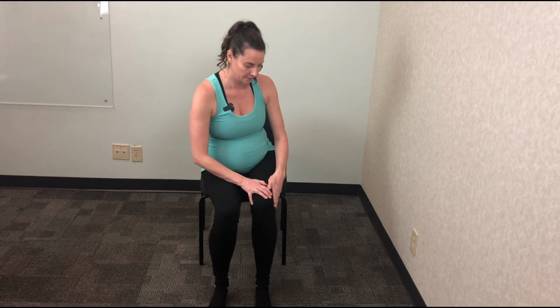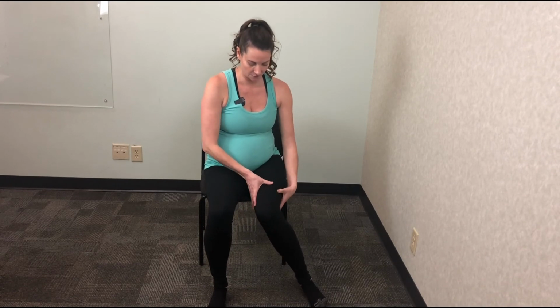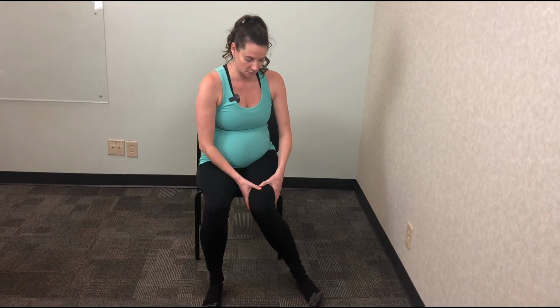Switch sides. Again, shift back. Move your foot out to the side. And it's like you're rotating your thigh in toward the other leg.